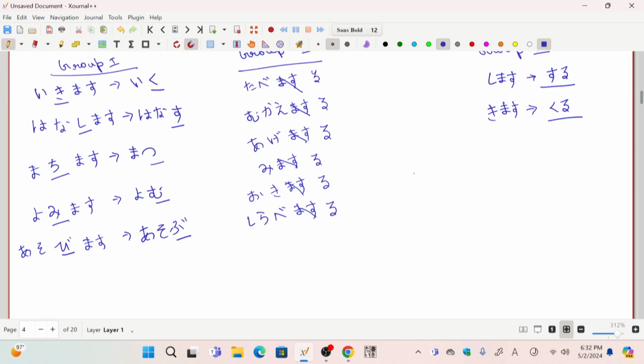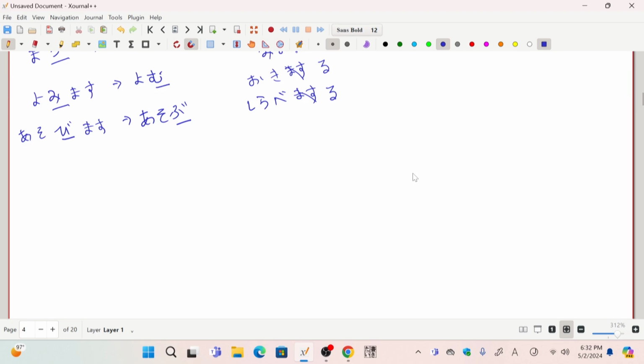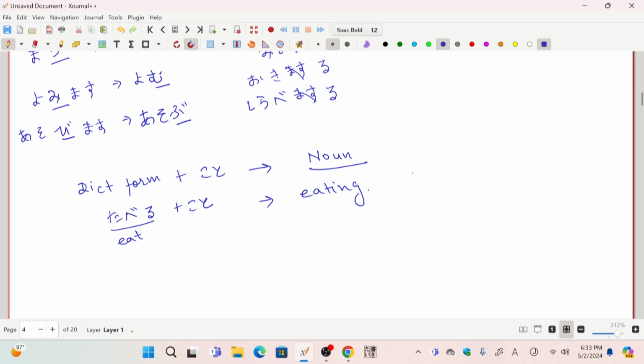Now let's learn how to use this dictionary form in the language further. So when we add koto to the dictionary form, it will change into a noun. Right? So when we say tabemasu, dictionary form taberu plus koto, it will become eating, because taberu is to eat, plus koto will change it into a noun of eating. Or we can say kiku, which means to listen. When we add koto with it, kiku koto will become listening.